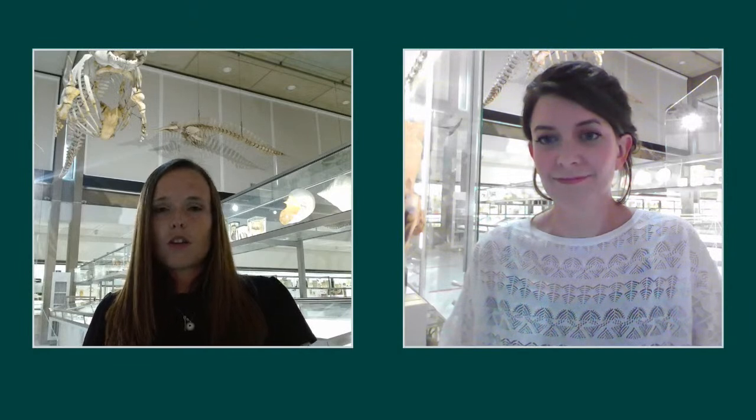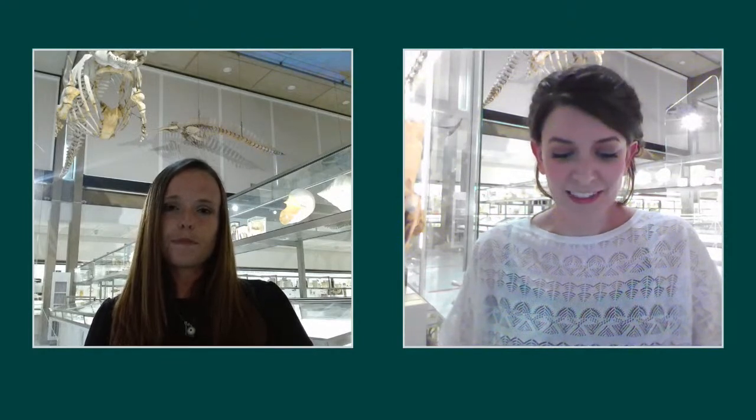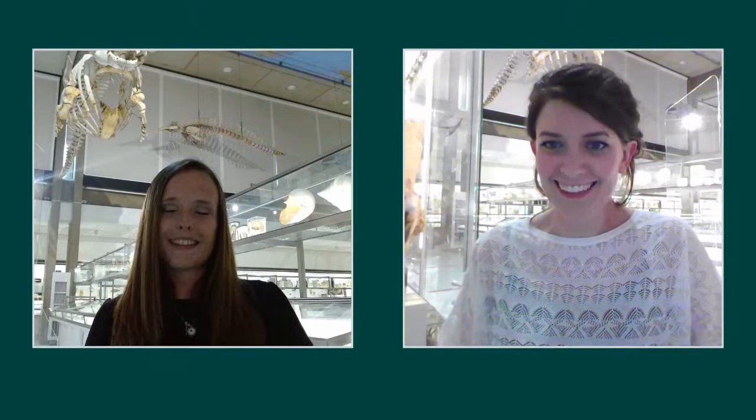So not only do the corals play a big part in creating a healthy environment, but also the fish kind of do as well. Without fish or without coral, a reef's not a healthy place. Yeah, it sounds very, very complex and complicated system there.